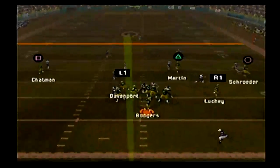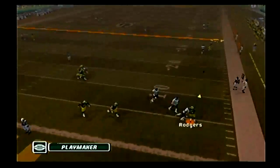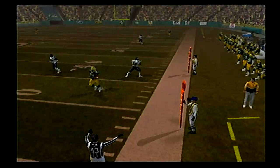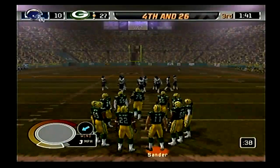Number 22 is on the right of the formation. Pump faking. Throws it. Gets his hand on it. Driver. So the pressure coming on that play. Yeah, he felt those guys closing in and gunning the ball out of there.